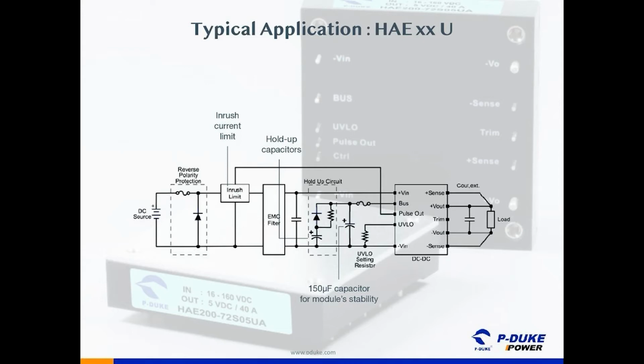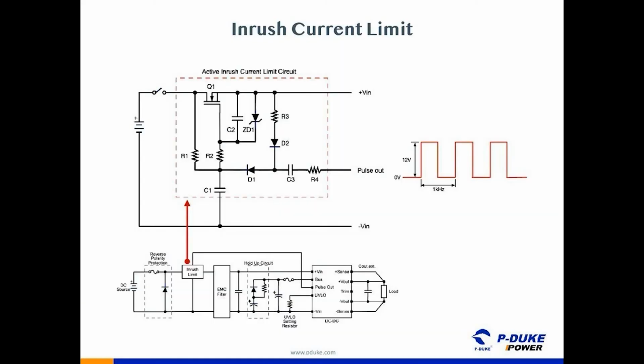UVO pin provides adjustability through input voltage to enable or disable the module. It can be done by one single resistor to avoid the module activating the output at unexpected input voltage. The pulse-out pin can provide 12-volt 1 kHz square wave signal. This signal can be used on the inrush current limit circuit.